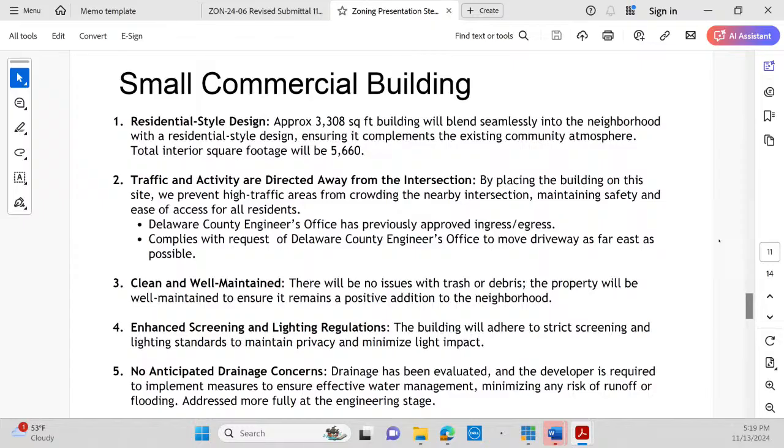We have run this by the Delaware County Engineer's Office, and they have approved the ingress and egress, especially with the driveway being shifted to the east. And as I said earlier, I think with this plan, with low intensity, it blocks a bigger development from coming and buying those lots and putting in a more intensive use right on Africa Road. Again, it'll be clean and well maintained. We have enhanced screening and lighting regulations, and we do not anticipate any drainage concerns. If this zoning is approved, we'll work with the Delaware County Engineer's Office on that drainage engineering at that time.